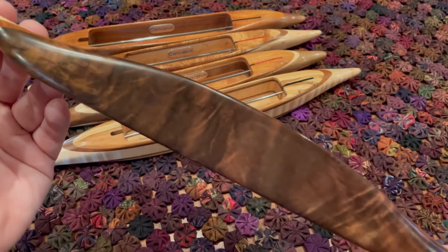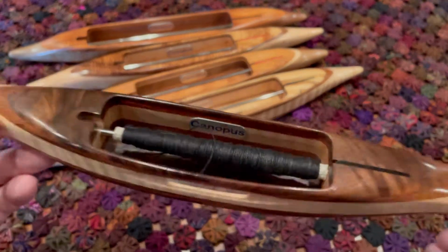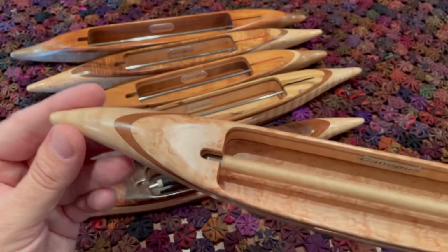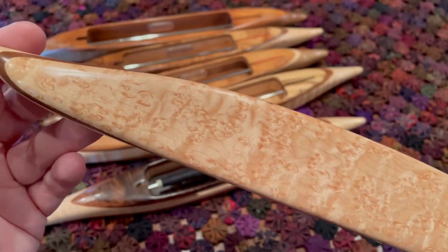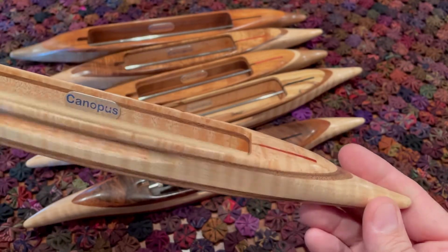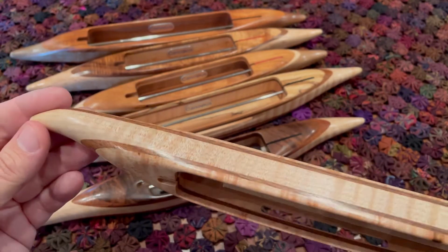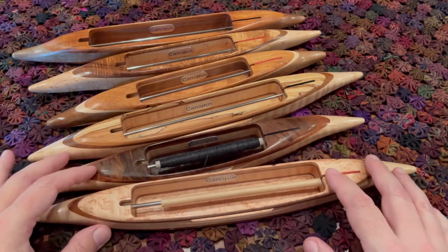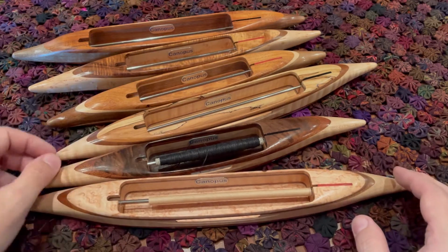Absolutely beautiful. Look at that bird's eye maple back. I mean, absolutely gorgeous. The pink ivory, really, really beautiful. A lot of these I asked him, we collaborated on picking out woods and stuff, so he's made these, some of these for me.